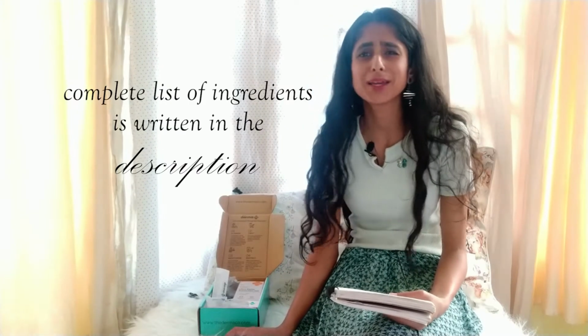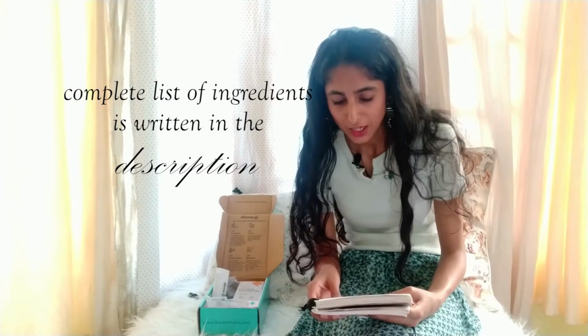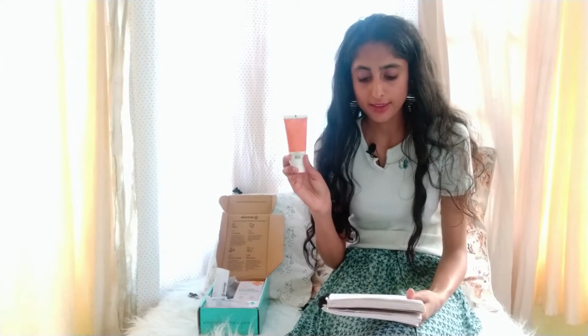Next is Tinosorb S, which is a triazine, or as it is mentioned here, bis-ethylhexyloxyphenol methoxyphenyl triazine. Oh my god, these names are so complicated. Anyways, this protects against long and short UVB and UVA rays, and generally it is allowed in concentrations up to 10%. Next ingredient is UVA Sorb. UVA Sorb is mentioned here as diethylhexyl butamido triazone.